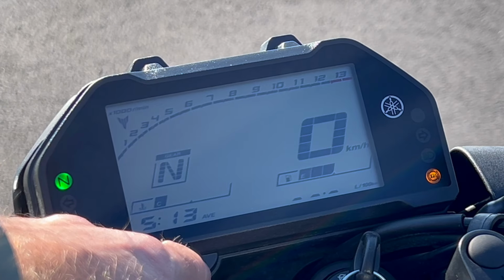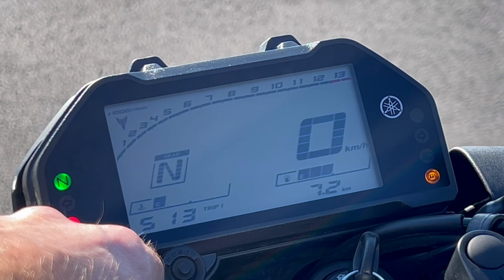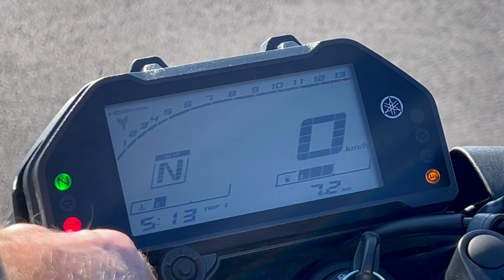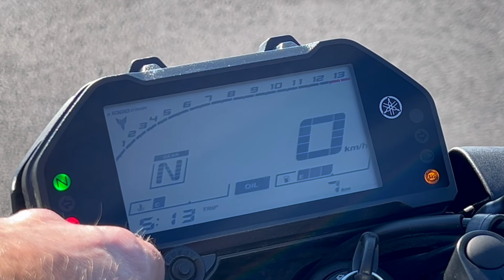So we'll just cycle through that again for you. Oops, hit the reset button there. Cycle through that again. So there we go. Odometer, trip 1, trip 2, you can reset those, and then you've got liters per 100 kilometers, and then the average liters per 100 kilometers.